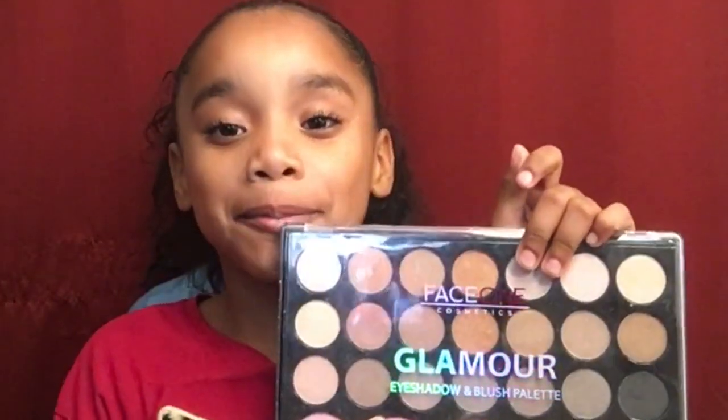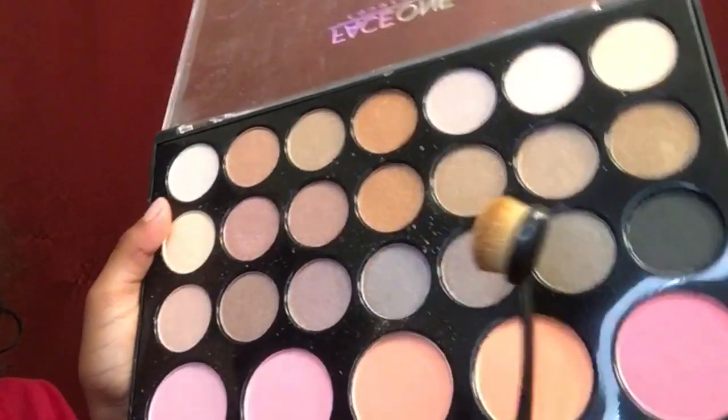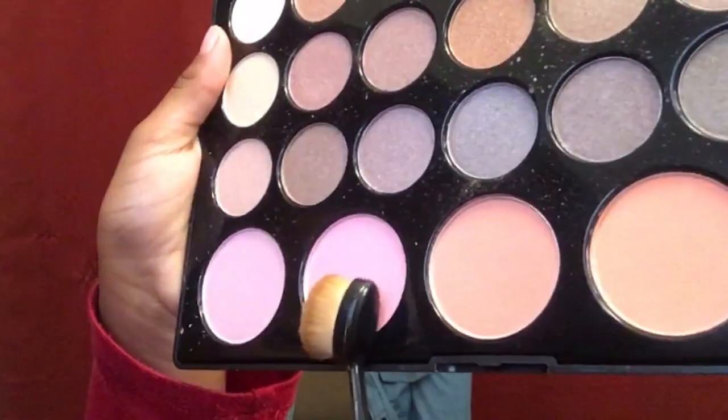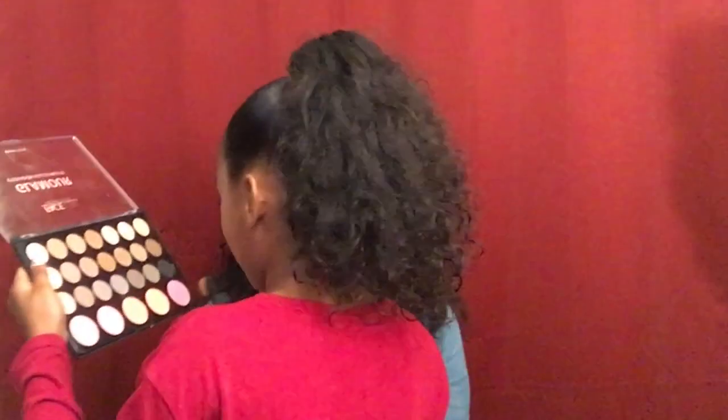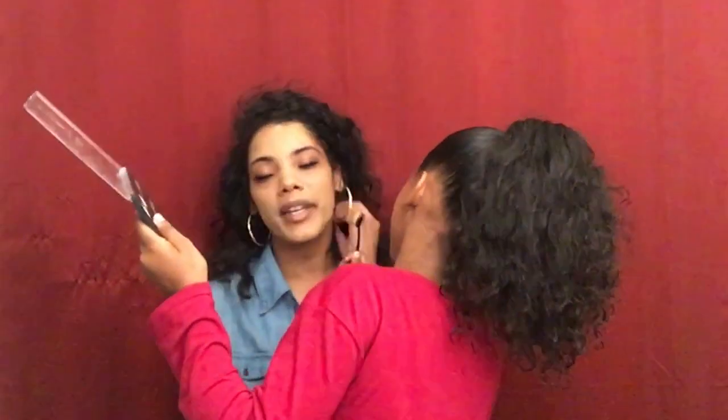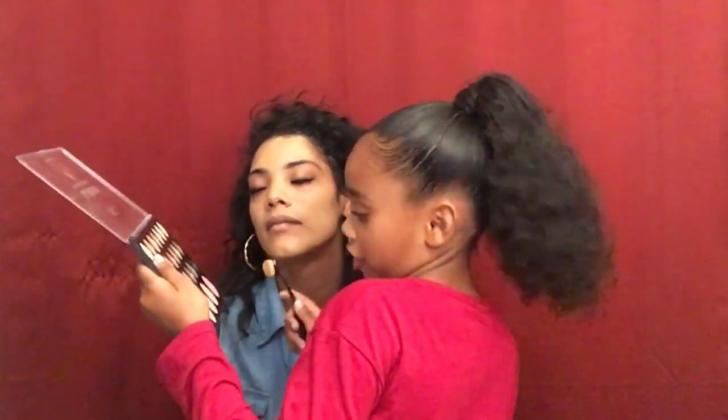Okay guys, now I'm done blending in with the brush. Okay, so this is how my foundation came out. Nice. Okay. Next, we're going to start with eyeshadow and blush. These are the prettiest colors I've ever seen. This one, right here. Yeah, it's this one. Looking like some real makeup artists.